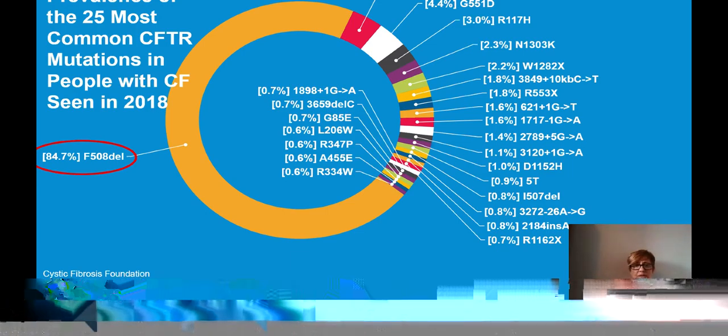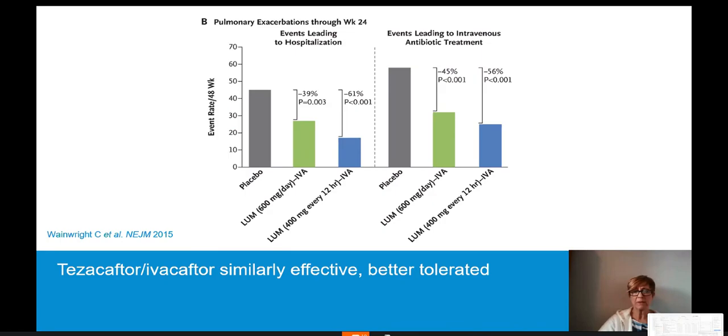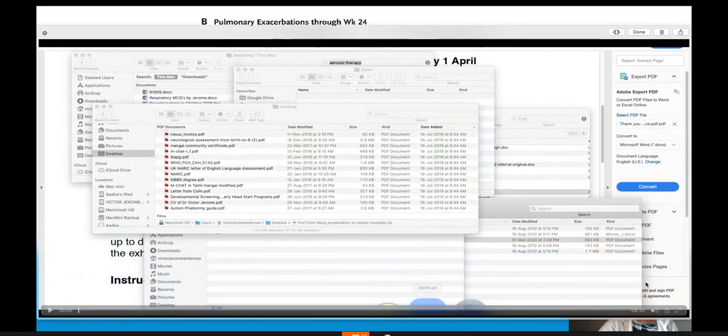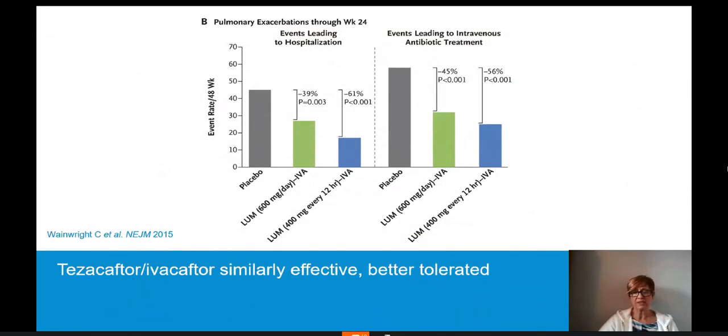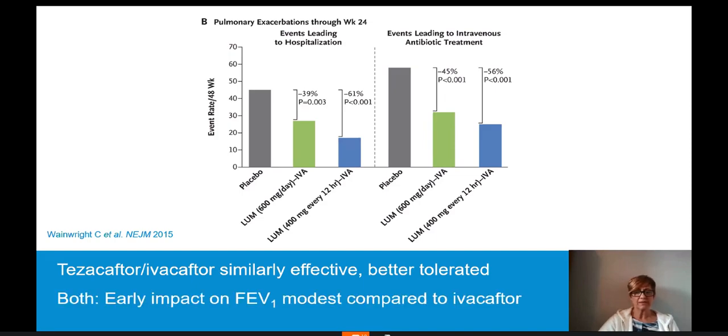Probably better tolerated, and what we mean by this is you will be aware there are a number of patients on lumacaftor, ivacaftor who have adverse effects related to lung problems tolerating the drug. I think it's fair to say that both of these drugs demonstrated a significant impact on FEV1, albeit one that was fairly modest compared to ivacaftor in the gating mutations.